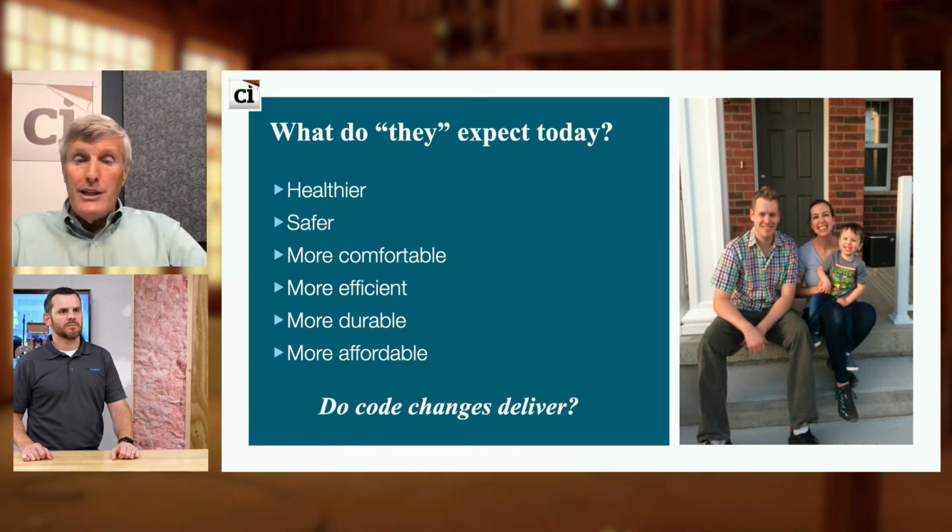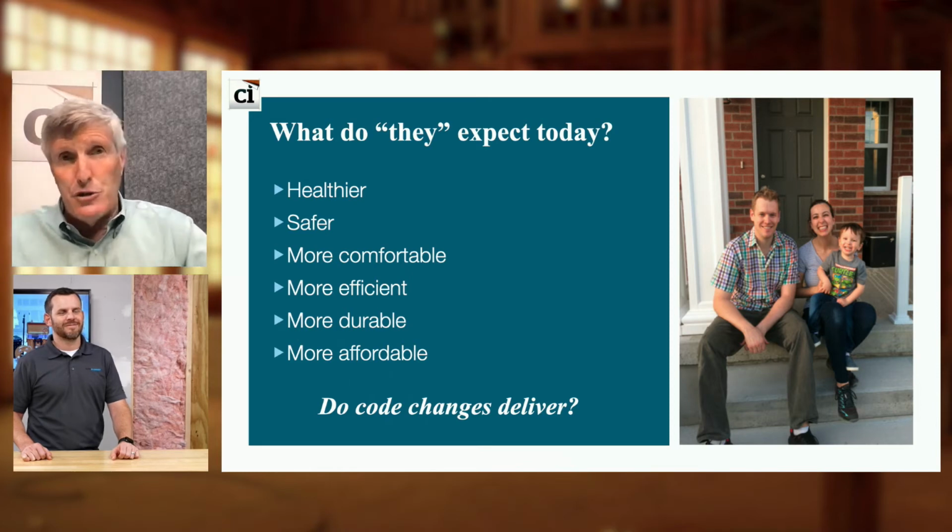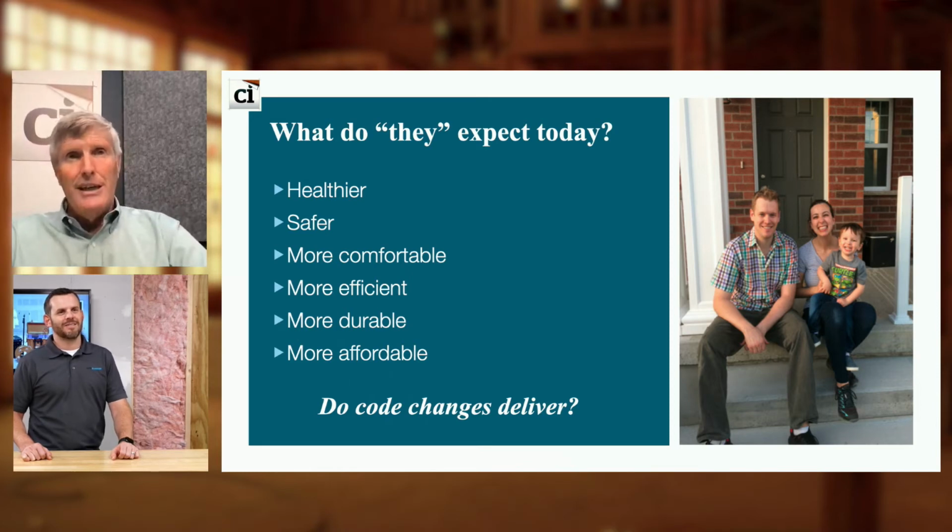And I want to then superimpose on you, that's a code difference, but what are the expectations of today's consumers? This happens to be my son and daughter-in-law and grandson. When I said to him, Andrew, you should really get your house blower door tested, he said, why? I said, to find any of the holes. He goes, holes? Why would there be holes? His expectation is zero holes.